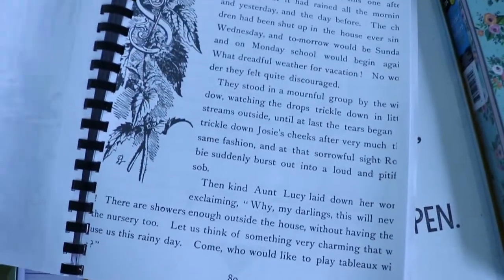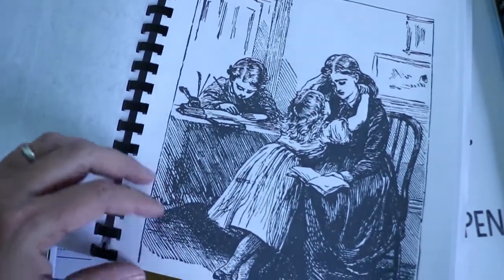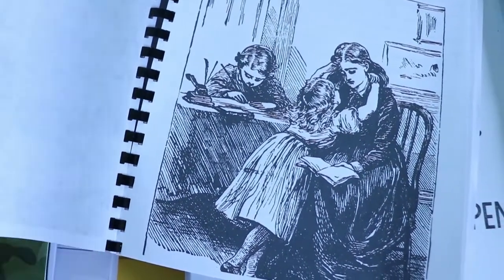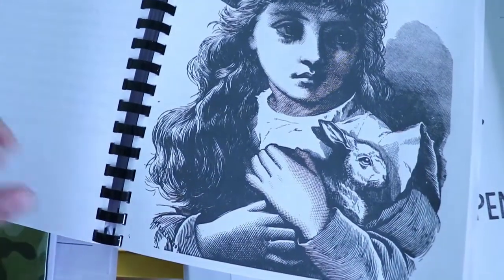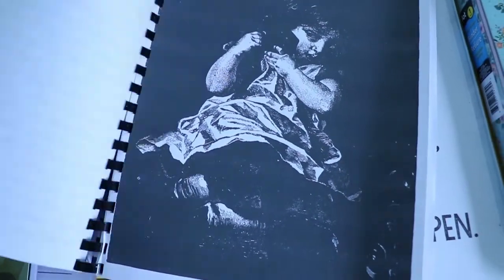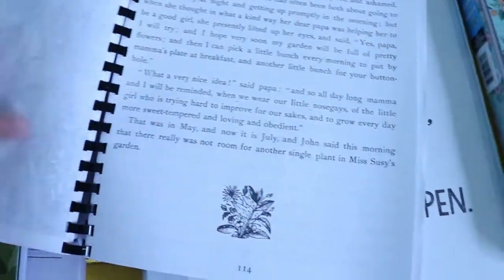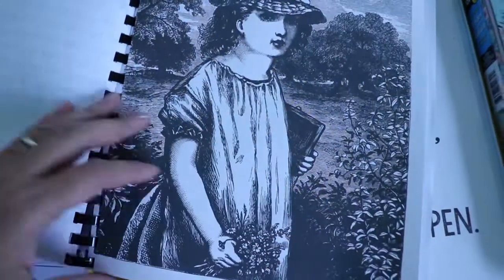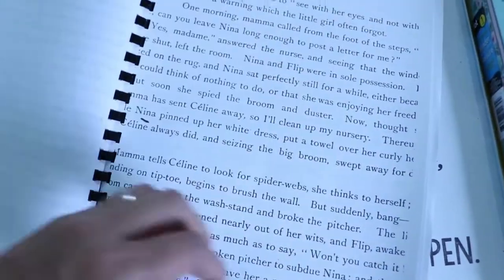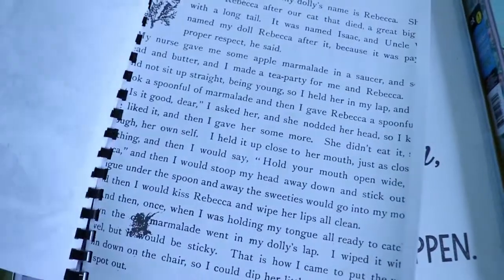My son actually saw these pictures and he said, "Oh, Mom, this looks like really beautiful artwork. I really like these pictures." And so I think it was worth it. I really enjoy these illustrations, even though it killed a lot of my ink. But this is just such a sweet book. I really wanted to have it.